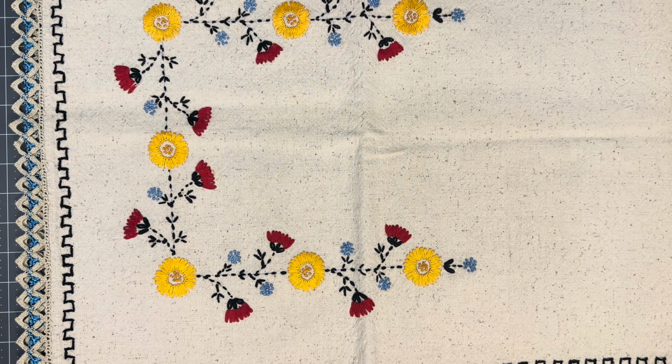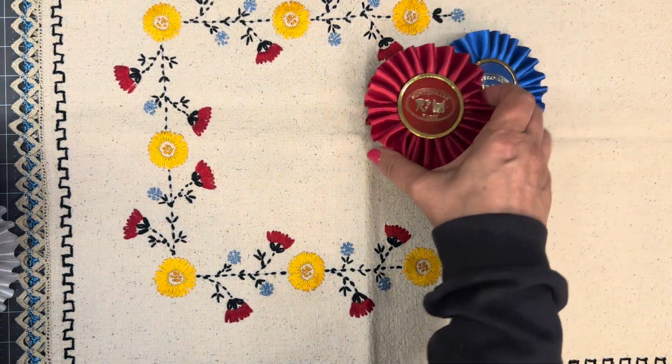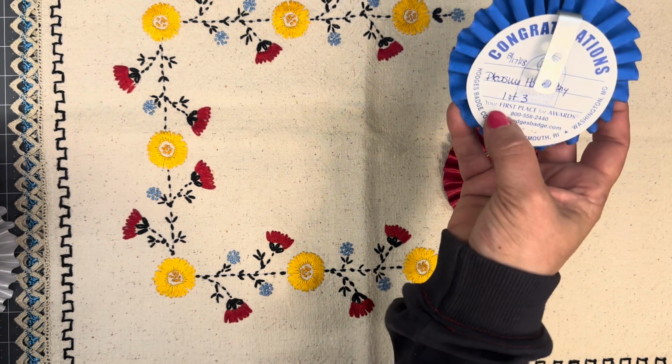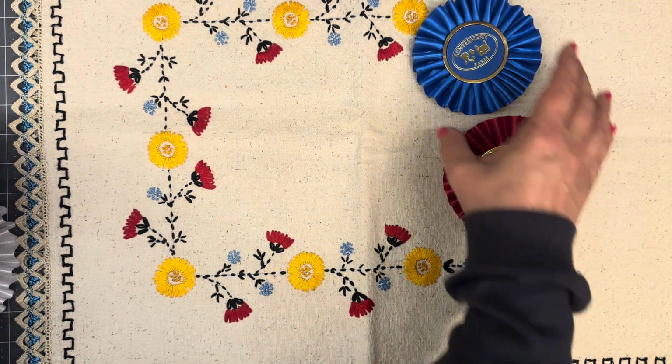And so some of these will be coming to a live sale, and you'll see those soon. But these are the smaller rosettes. These would have been given out as prizes, and some of them had words on them. Yeah, pleasure, horse, and pony. And this was one of 3, so this person got 3 first place.